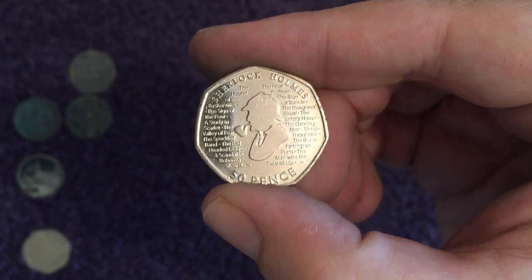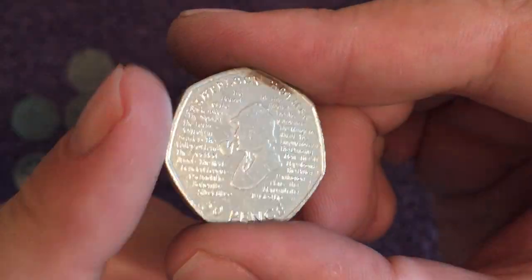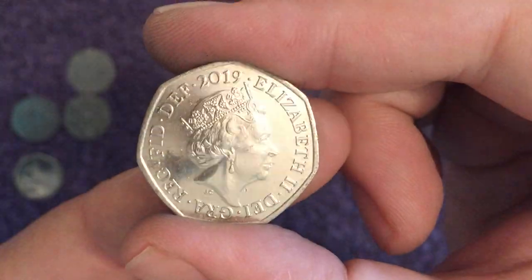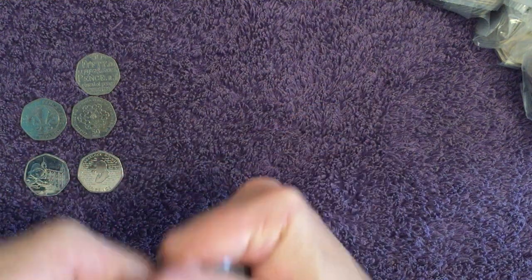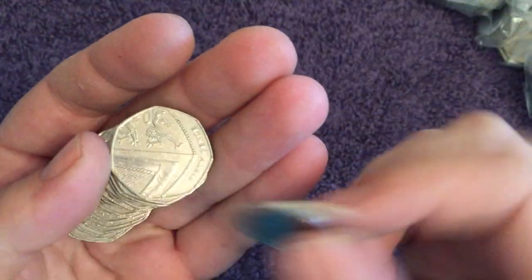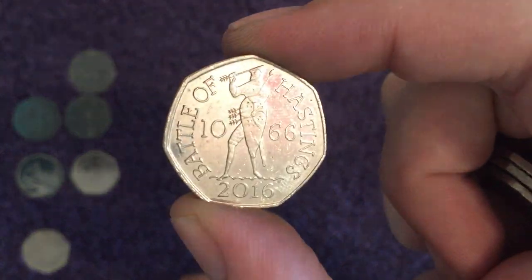There's our first Sherlock of the hunt. Pretty good condition. And I'm keeping these. I'm not keeping the Paddingtons, found so many. The Sherlocks seem to be really, really prevalent the further up the country you go, especially in Scotland. The guys get absolutely tons and tons of them.